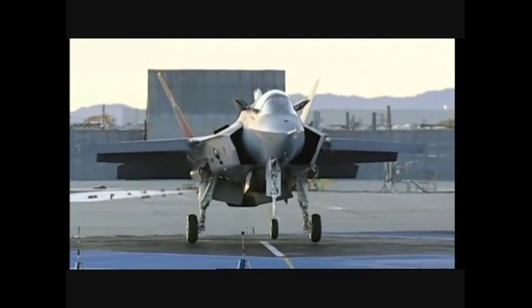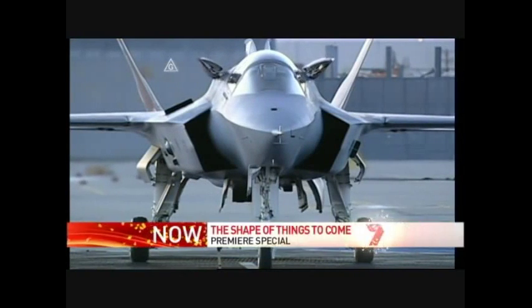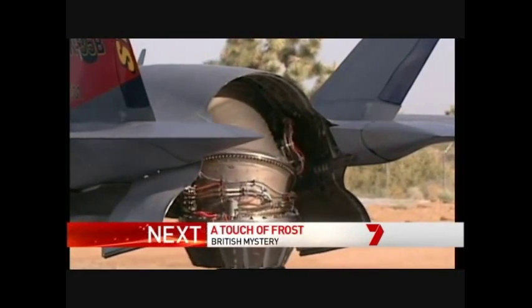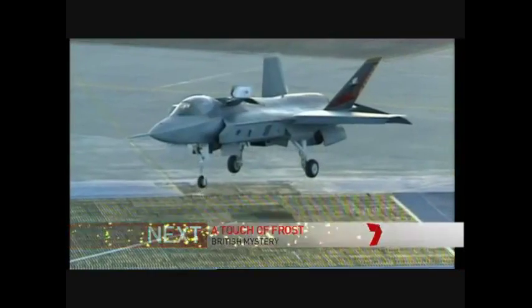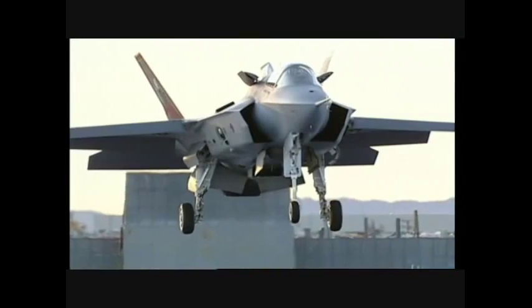This is the short takeoff and vertical landing version of the Joint Strike Fighter Lightning II. It has a lift fan buried behind the cockpit. The engineers call it the hot tub. Like the Harrier, the F-35 has swiveling ducts which are pointed downwards when the plane is hovering.